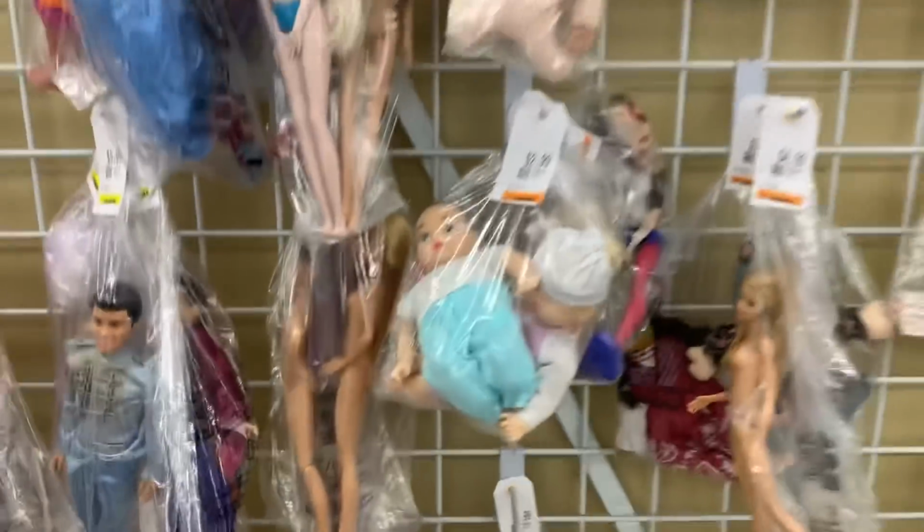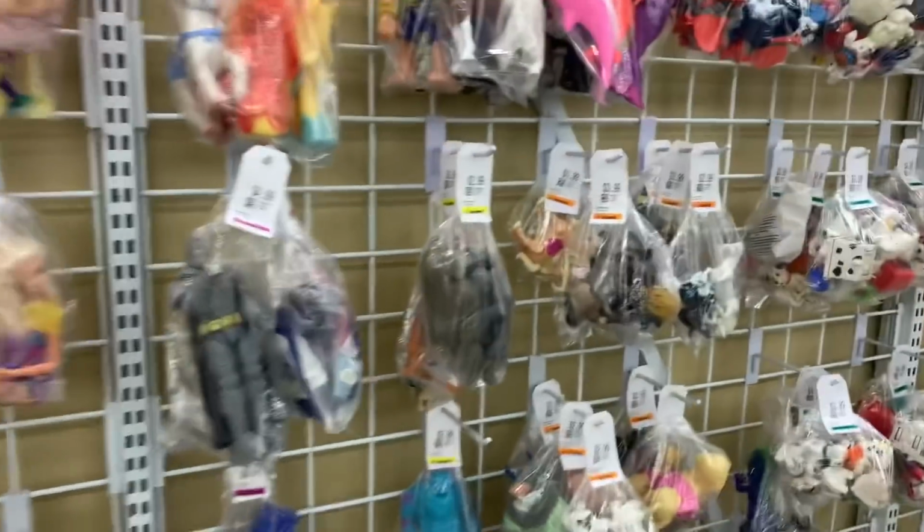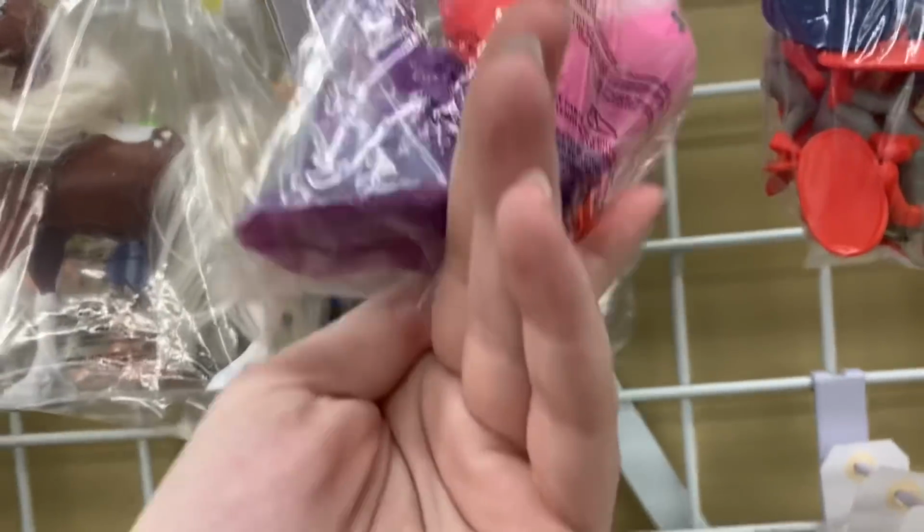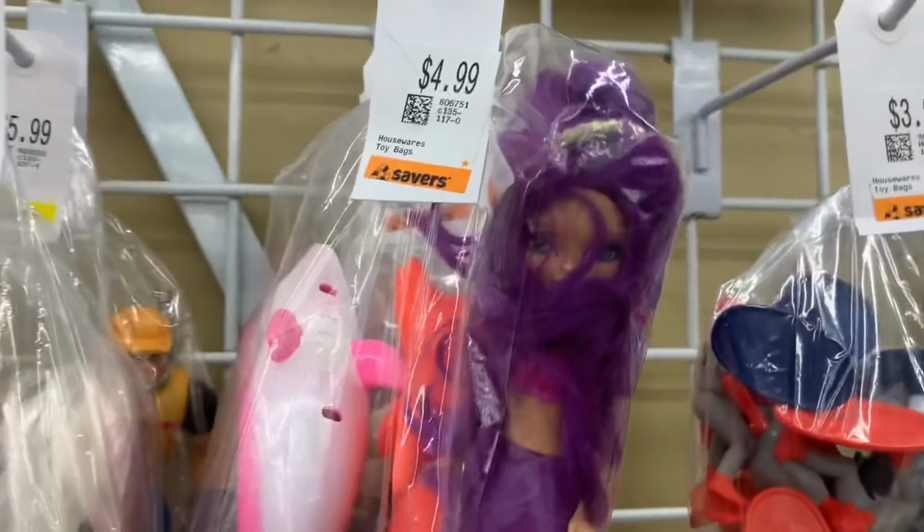DC Superhero Girls are relatively common at thrift stores, I feel like. I find them a lot, but I'm looking for those really nice articulated ones with the outfits and the shoes and stuff, so those are a little bit harder to find, especially with all their stuff. We have some My Little Ponies, this really cute little Barbie mermaid. Am I really not going to show her face? There we go.